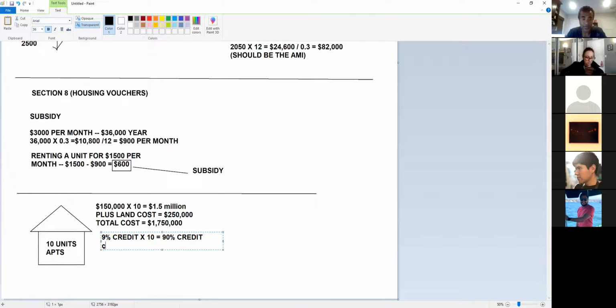Is roughly 1.6 million in credits. They win that. But credits are not cash. They are to be applied against the taxable liability of the developer. This is confusing, I get it. Right? Credits are not cash. They actually win tax credits, but not cash. What the developer then does, he takes the $1.6 million in credits, and they are sold on the private market.